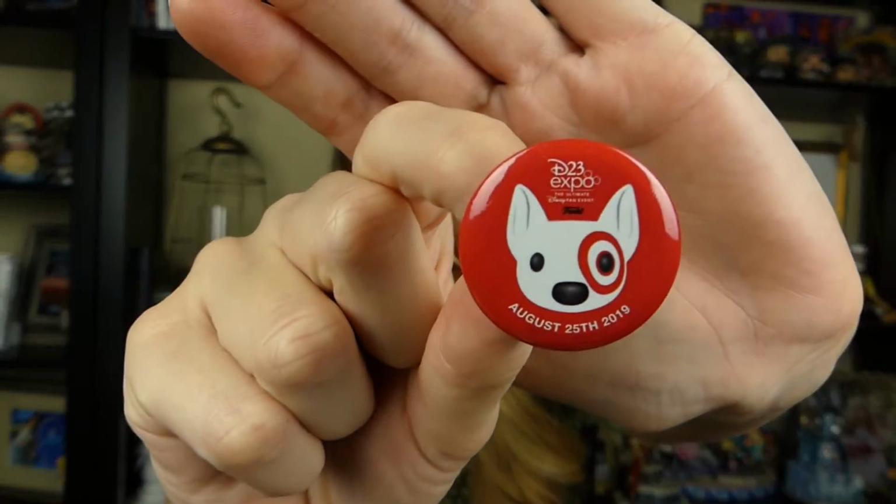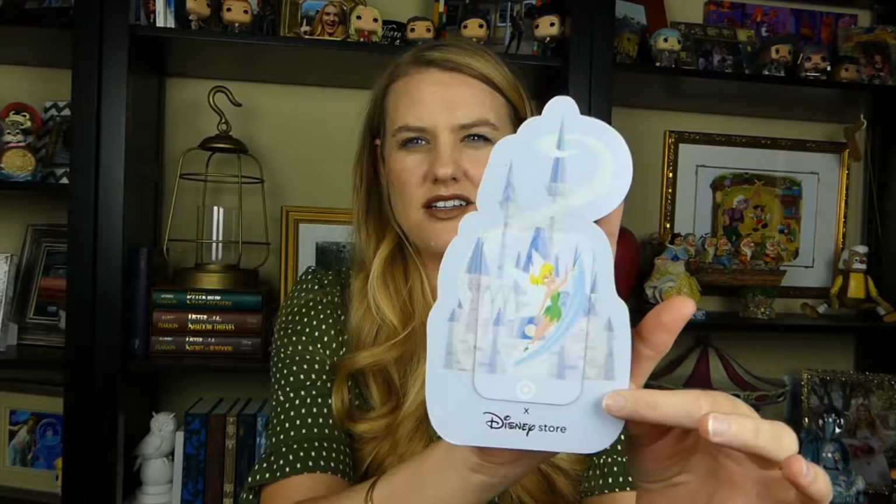We also went to the Parks Experience and Merchandise panel where we got this little goodie bag. If you guys heard anything from that panel, it's that they have partnered with Target to bring a Disney store within Target. So we got this cute little Expo Target bullseye button. Bullseye was actually there in person, so that was kind of cool. And we got these exclusive D23 Target gift cards. The card is exclusive to the Expo, but it is a $10 Target card. One card is $2,300. I really doubt that it's this one, but you never know.